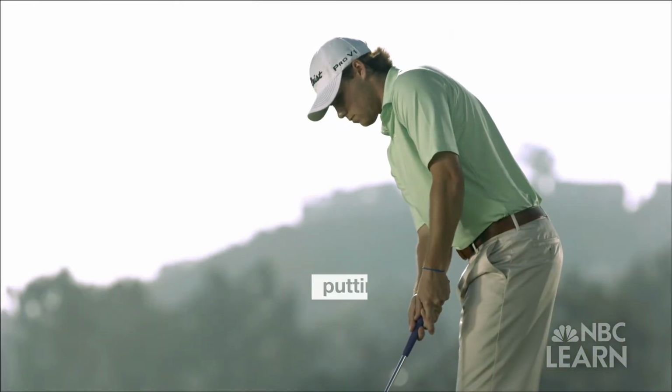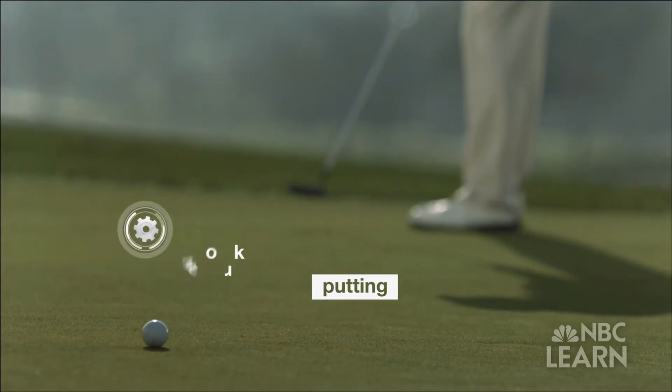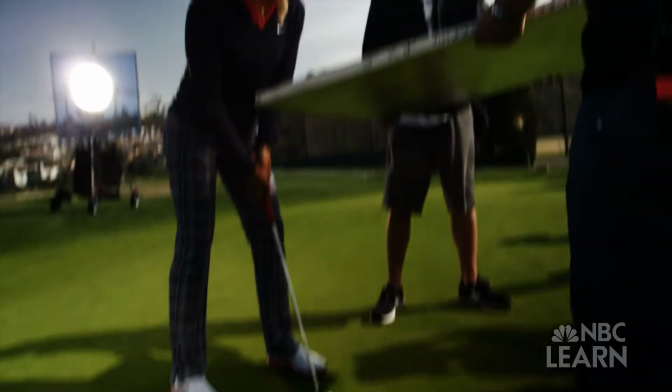More than just a psychological exercise, putting is an excellent way to demonstrate the physics concepts of work, energy, and power. Bring it back a little bit so she can see her putt. Am I going to try and look after the ball?